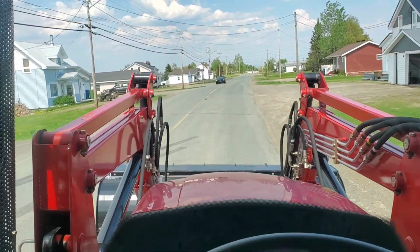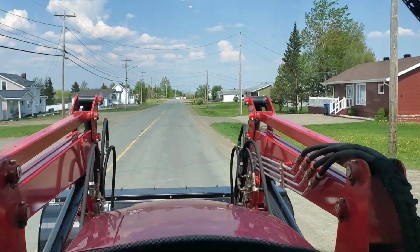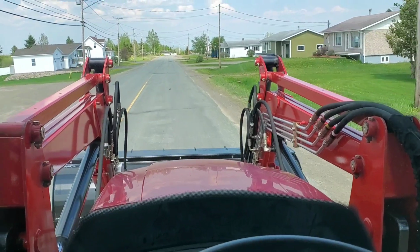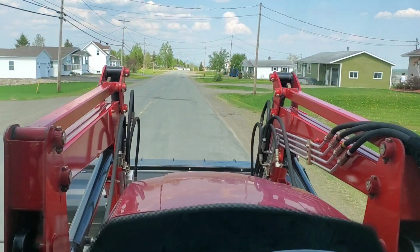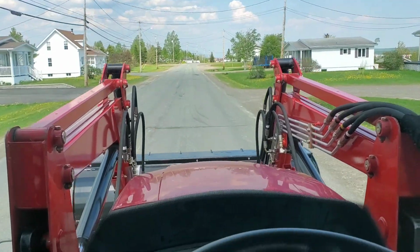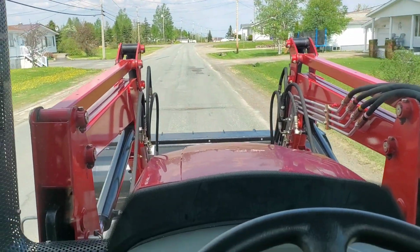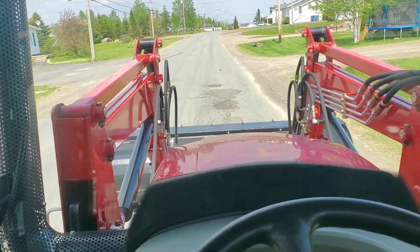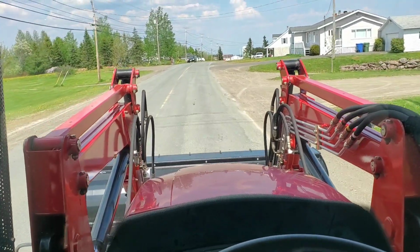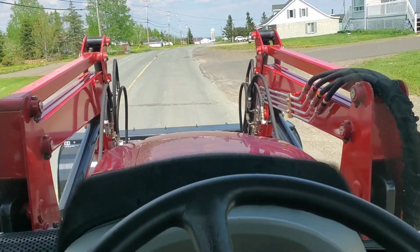Yeah, so far, real bumpy road though. I mean, bumpy beyond belief. You know, northern New Brunswick roads are just terrible. We get into spring, and you would think they would do the potholes, but they won't do these potholes until end of August, into September. So all summer long, you'll have this. These roads are just ripped up.